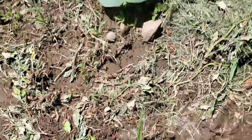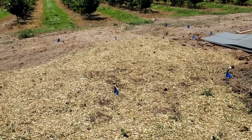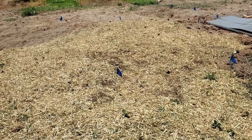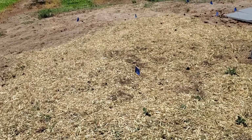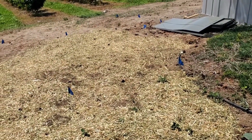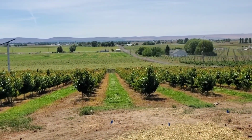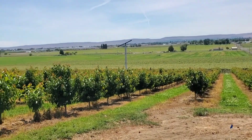Look at that monstrosity. And then right here is where I'm going to plant all my watermelons, cantaloupe, honeydew, maybe some Armenian cucumbers, my viney stuff. Maybe, I don't know. That's the plan. Got it all mulched out so I don't have to weed it. It's a really nice day today.